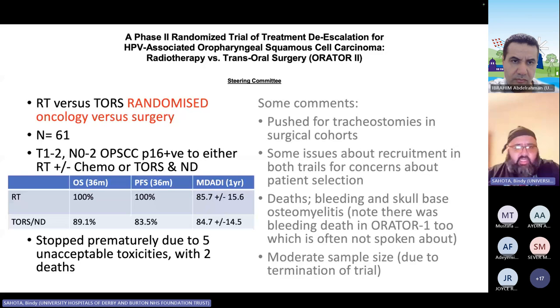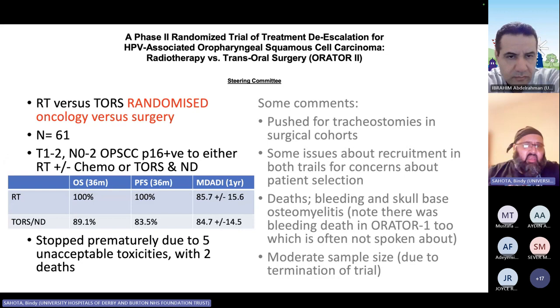They had some issues about recruitment, and there were some concerns about not selecting the right people. The complications they had, one was a bleed, which, you know, is the big risk for robotic surgery, and the other was skull base osteomyelitis, which to me suggests they've probably dissected a lot of the prevertebral fascia. And again, this isn't necessarily the only reason to terminate against robotic surgery.